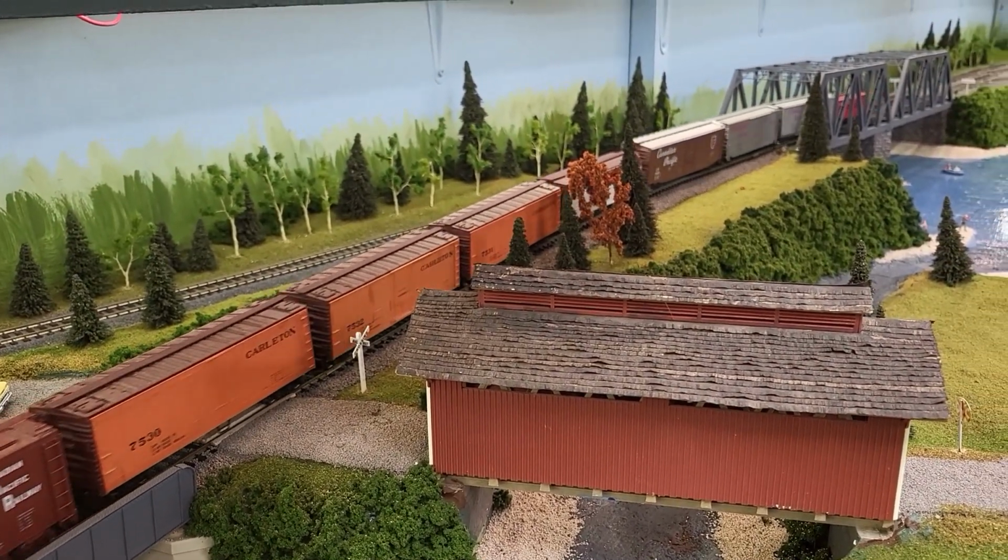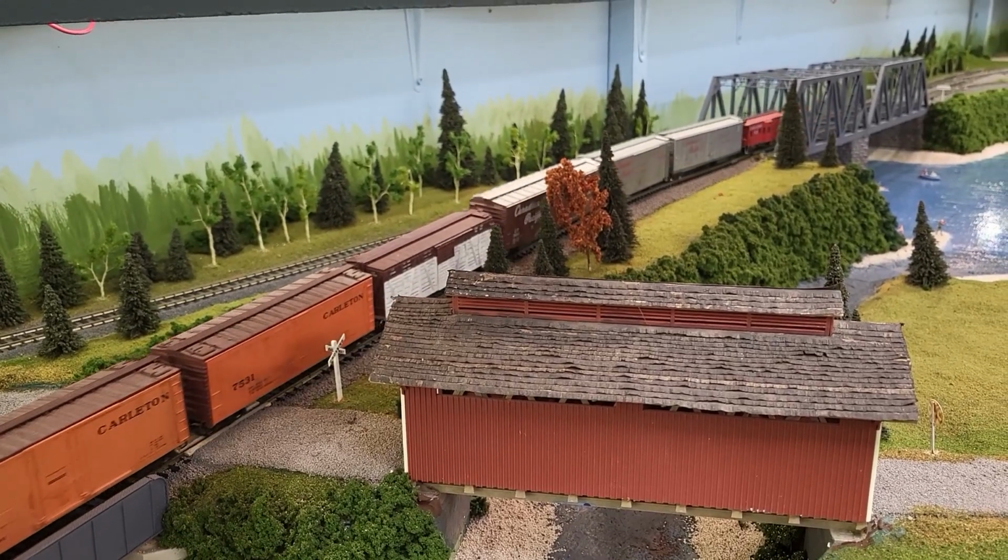You see a covered bridge there. Covered bridges were common in Carleton County in the 1960s. Many of them are now gone.